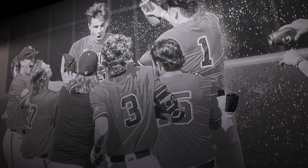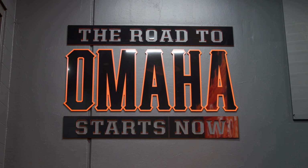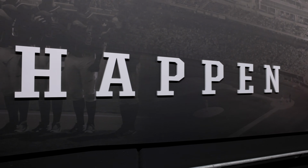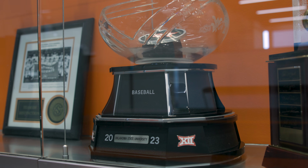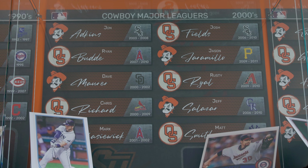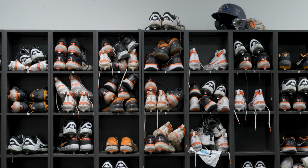So this is just the tunnel heading down to the field. They just put all these pictures up last year, showing us what it means to play here and everything that's gone into this program and the history. "Make it happen" on the wall is the saying that we have around our stadium. If you want to do it, you gotta make it happen yourself. A storied organization, the Oklahoma State Cowboys hold 6 Big 12 conference titles and have made 20 College World Series appearances.